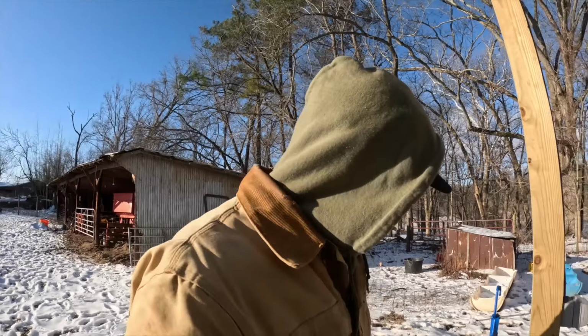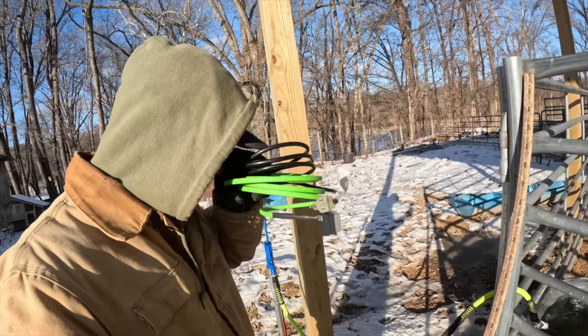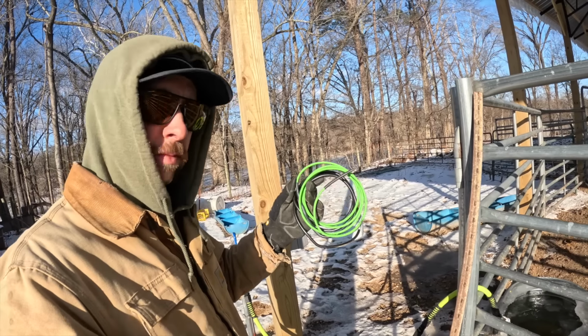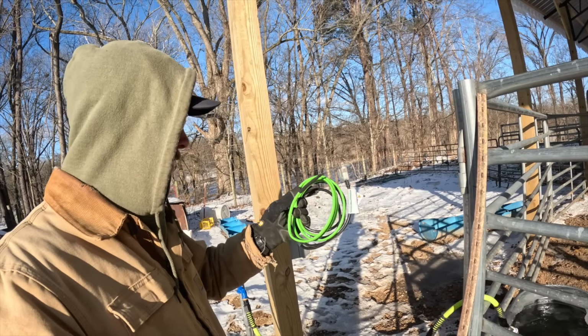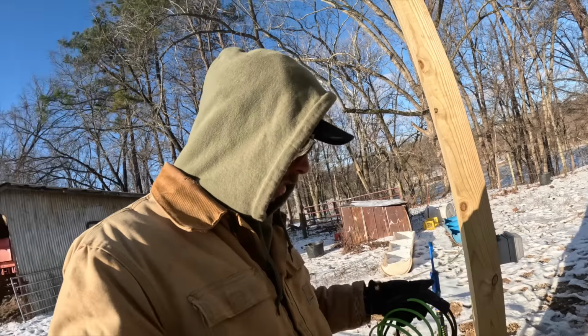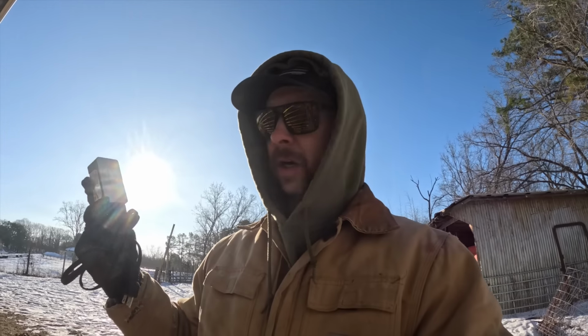All right, so getting this hydrant thawed back out so we can water these calves. Got this heated little cable system. I don't know what you call it exactly. We're going to plug it in and wrap that around the hose. Also have this little magnetic heater right here. I've used one of these in the past.